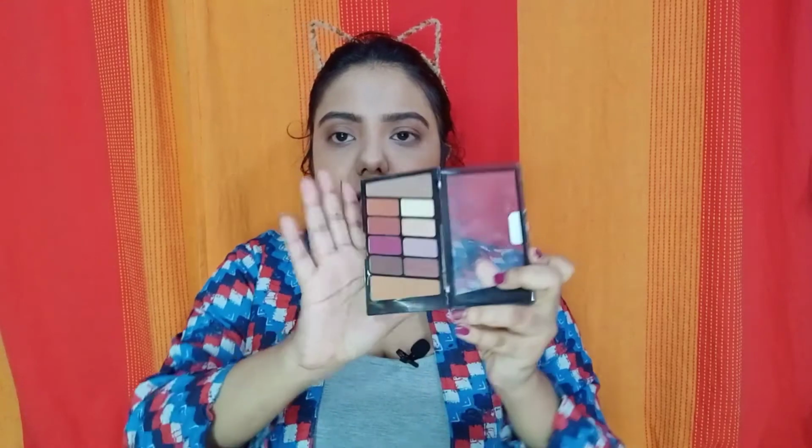Okay, so moving on to eyes, I'll do my eyebrows with the Innisfree brow pencil. I'll do it and then get back. I'll be using the Wet n Wild Rose in the Air palette. These are the color schemes.